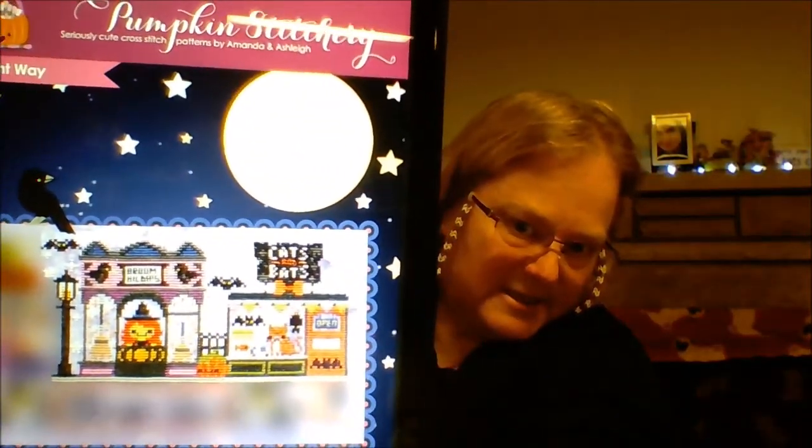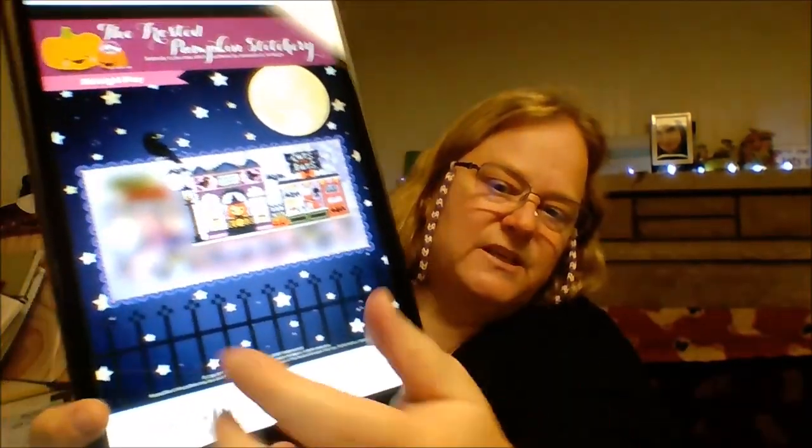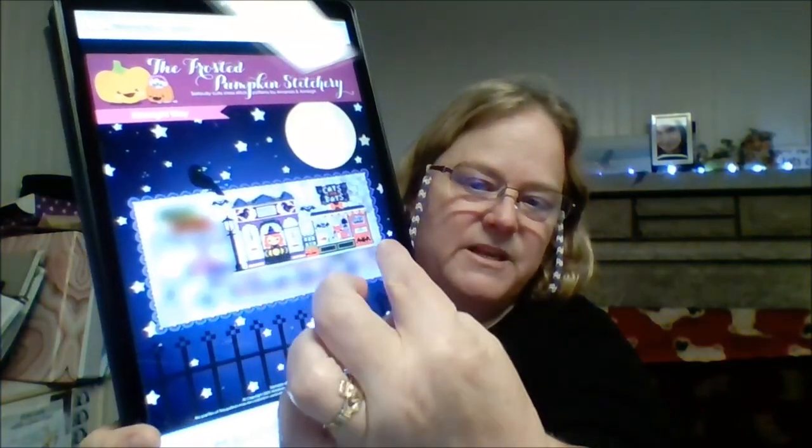Oh, so one of the new things, those of you that have been anywhere on Facebook in Stitchy groups know that the Frosted Pumpkin Stitchery came out with a new stitch along that started last Monday. It's called Midnight Way. The second installment came out today. This is the installment. It is the Cats and Bats. Sorry, you're not going to be able to see that. But it is the Cats and Bats Part 2 over here on this side. The first one that came out was Broomhilda's, which is in the middle of the top. The next installment is this side, and then the 4th installment is the part at the bottom. So that is coming out.